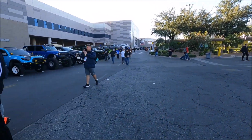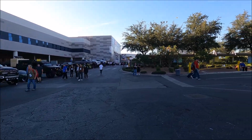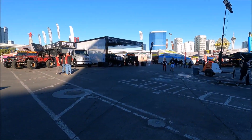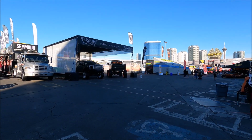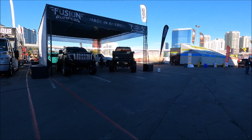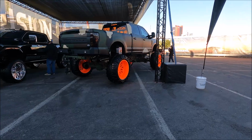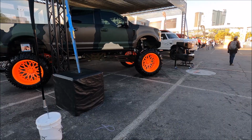All right, it goes on for rows and rows and trucks and just keeps on going. Let's walk over here to this circle, see what's going on over here. Fusion bumpers. I don't know, I think there's a truck around those wheels somewhere. God, those things are bright.